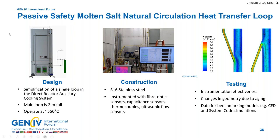Okay. At TNL, we've built a second loop to study the natural circulation phenomena in chloride and fluoride-based molten salt mixtures, and to investigate instrumentation that is compatible with molten salts for experimental measurements. This design is a simplification of a single loop in the direct reactor auxiliary cooling system.